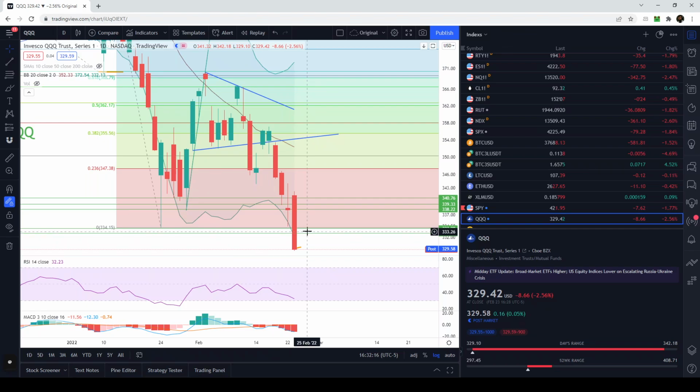All right. What we want to see on the NASDAQ would be a close above 333.14, which would really signify a much stronger close. That's when we would get more bullish. That's when we would start to look for buying more dips. But of course, these dips would only be for over 30 days out. Okay. And that would give us time.